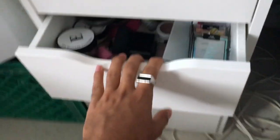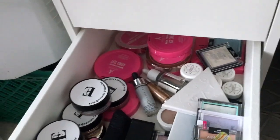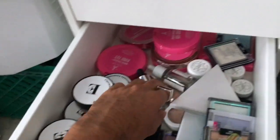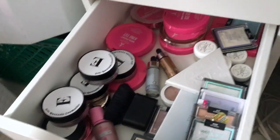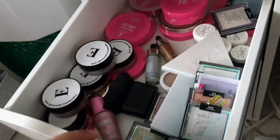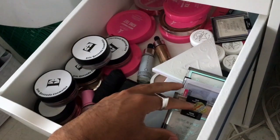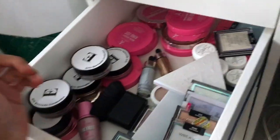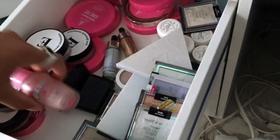Hi guys, so I will be doing a video on my highlighter drawer. Oh, that's not supposed to be in there. But yeah, let's just get into it because my highlighter drawer is like crazy big, which is kind of funny because I always hated highlighter before I got into makeup. I thought it was like the weirdest thing that people bought. So yeah, let's jump into this.